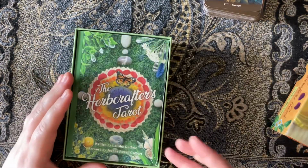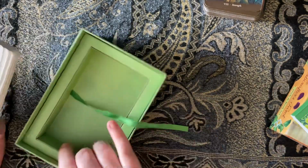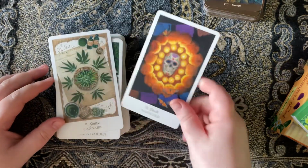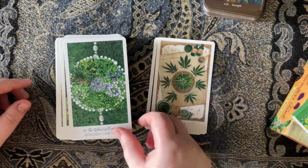The Herb Crafters Tarot. This is also a spring and summer deck for me. It might be more of a later spring deck at this rate because it is still snowing. That being said, things were budding out, and there were bees and butterflies a few days ago. So I don't know what's going to happen to them. Probably nothing good.